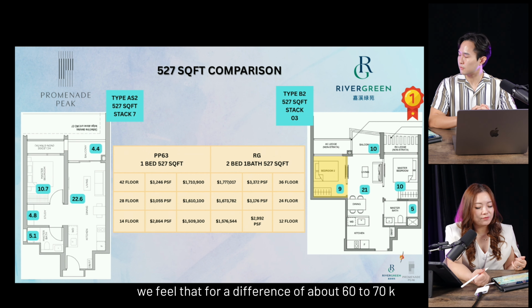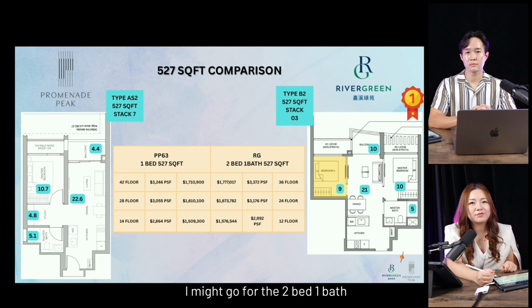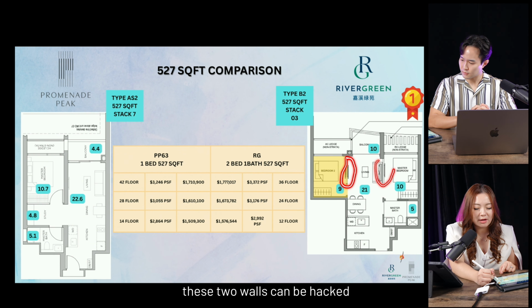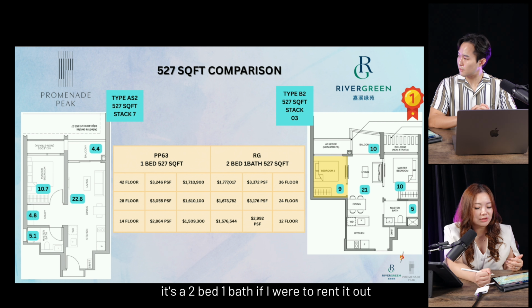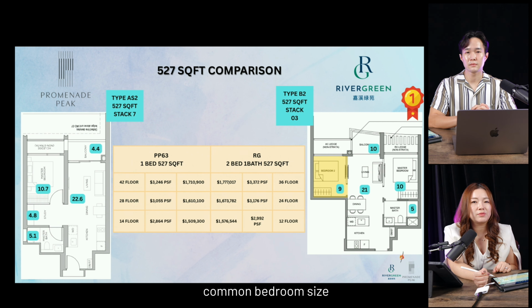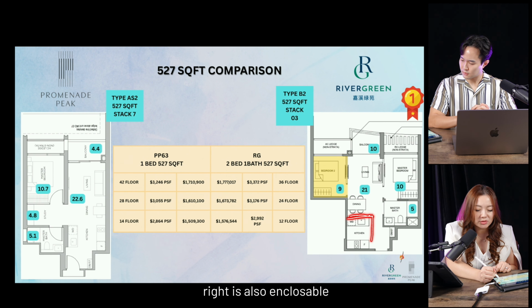But personally, we feel that for a difference of about 60 to 70k, I might go for the 2 bed 1 bath. The reason being, if I wanted to reconfigure this place, the walls are hackable. These two walls can be hacked, so I can still reconfigure this space, and for a little bit more, it's a 2 bed 1 bath. If I were to rent it out, I can rent it out properly as a 2 bedroom unit, because 9 square meters is still a very decent common bedroom size, and you have dual entrance for this toilet as well. And you can see the kitchen is also enclosable.